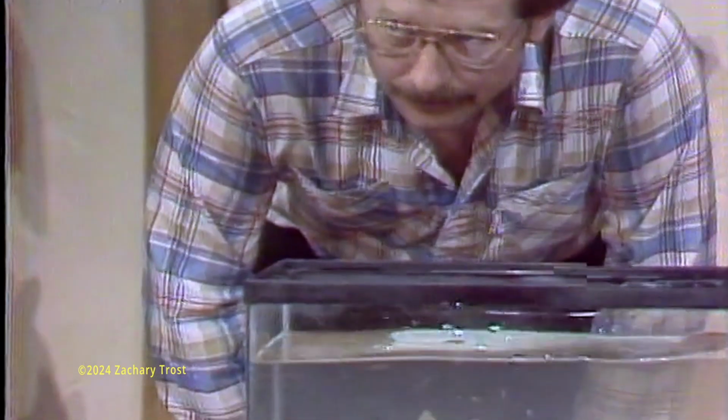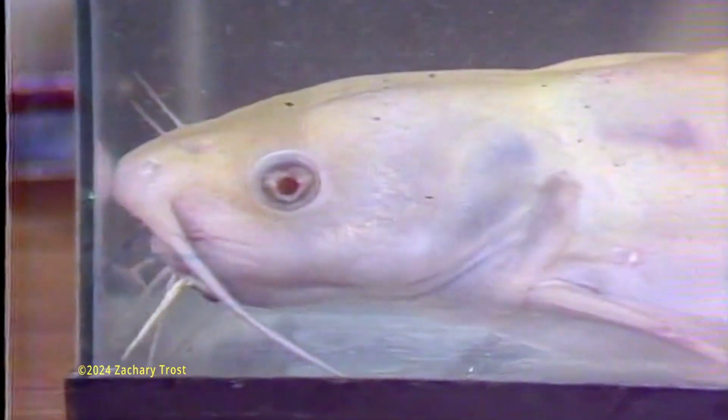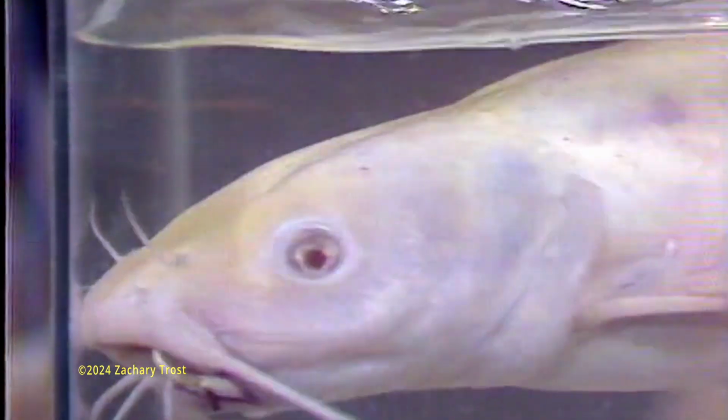It's a good size. This is a good eating size. But it is definitely an albino, no question about that. See the pink eyes. You can actually see the blood veins and arteries in the fins. There's no pigment at all, as in the normally colored channel cat, which is gray and has dark specks on it. No pigment on it.